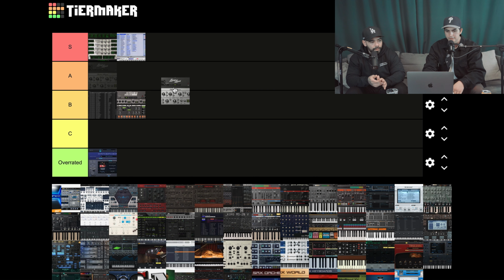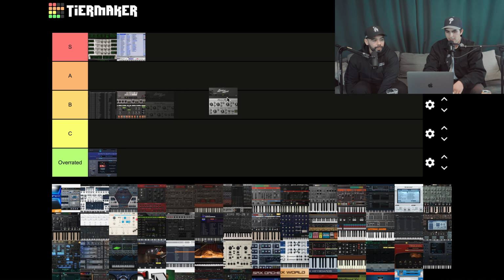So the next one we got is Lounge Lizard. This is pretty much like a Rhodes E-piano, Wurlitzer, clavinet sort of thing. I think I'm gonna put it at B. That's cool with me. Yeah, I'm cool with that.